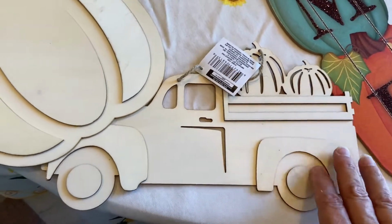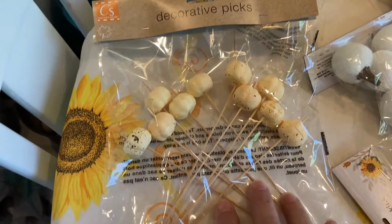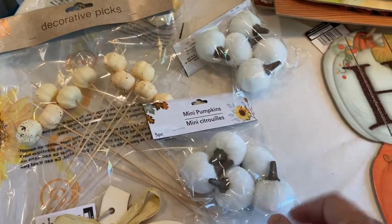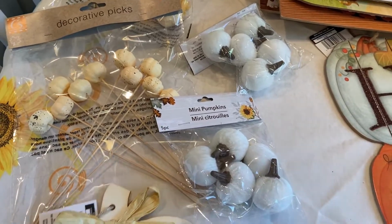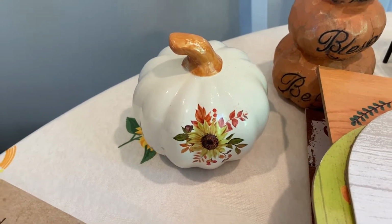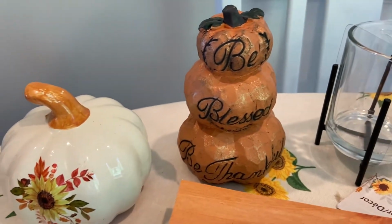And then I got the last one of these trucks with the pumpkin in the back. And I got some decorative picks, a small and a large one. I got some white mini pumpkins. And I finally found one of these white pumpkins with the sunflower on it. And I got a "Be blessed, be thankful."